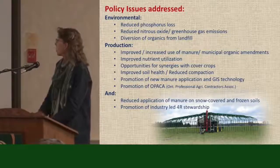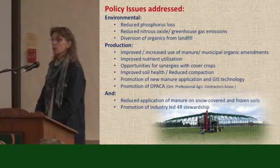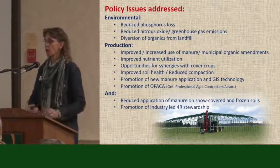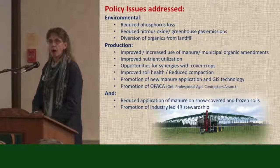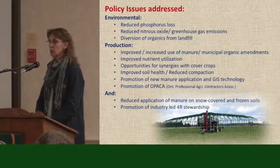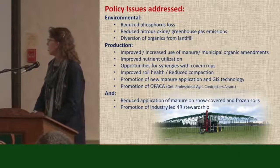And anything that we can divert from landfill onto farm is a benefit for organic matter levels in the soil. From a production perspective, there is increased use of manure and municipal organic amendments, improved nutrient utilization, and opportunities for synergies with cover crops. We've seen in the past where if you apply manure and you've got cover crops, we get more cover crop growth, we get higher yields than where we just apply manure by itself or just have cover crops by themselves. Improved soil health, if we can reduce compaction by applying manure on the fields that are fit, then that's going to improve our production potential.